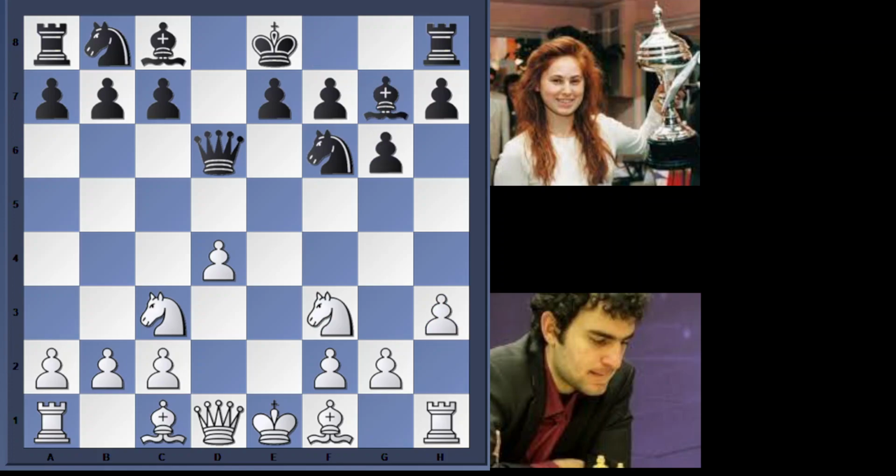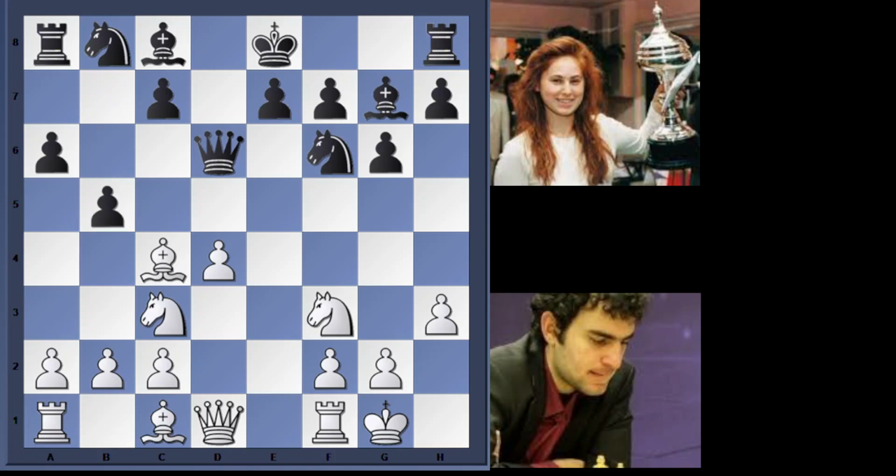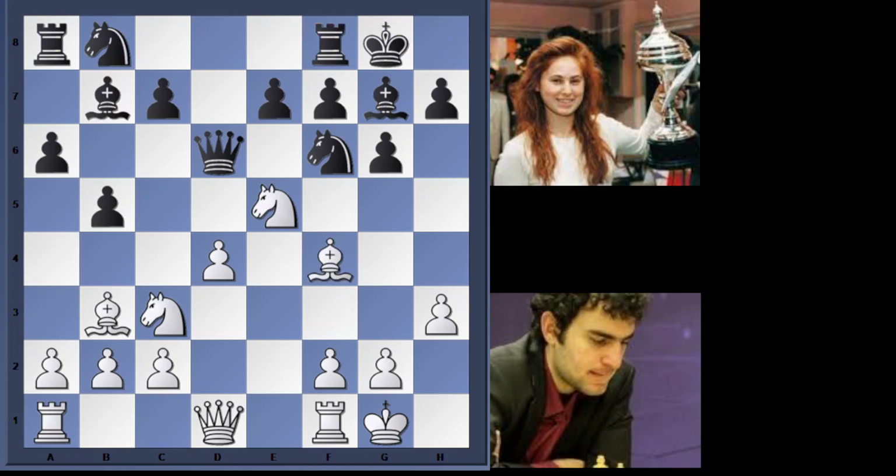So we have typical Scandinavian lines here. Again, rapid development by white. And black has to make the necessary precautions, preventing knight b5, etc. Bishop b3, bishop b7. Knight goes to e5, castle, bishop f4. And you can see the problems with bringing the queen out early.